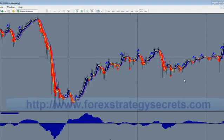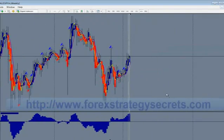So really the best way to test is to test something in the present and see what it does over the next week or two. That will give you a good idea as to whether your indicators are telling you the things that you need to know in order to trade properly. A lot of traders spend too much time looking at the past and not enough time looking at the present, trying to figure out what the market's going to do right now.